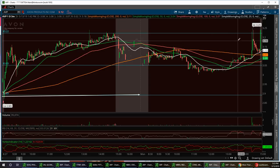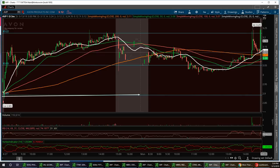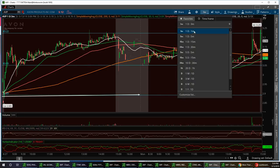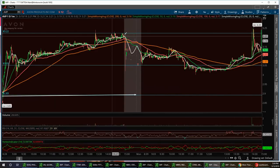It's looking pretty good. We're at 318 right now, but after hours we jumped up to about 324 after we pulled back to that 20 SMA. And it looks a little bit different on a minute. I always like to look at it too. That's how I view my day trading.